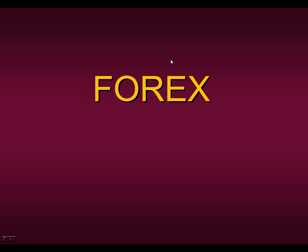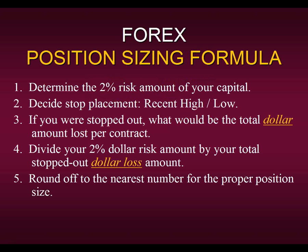And let's see how the same formula works with the Forex markets, okay? Now, we showed you how it worked with stocks and how it worked with the E-mini. The Forex markets are basically the same, so I'm not going to spend a lot of time going over these rules. They're the exact same thing as you would have done with the E-mini, where once again, if we're stopped out, what would be the total amount lost per contract, okay? So we want to know, if we're stopped out, what the dollar loss is.